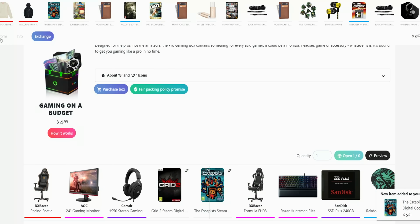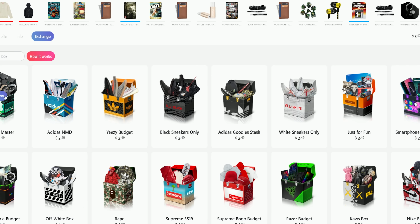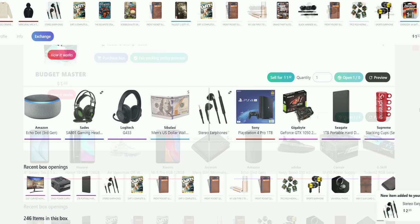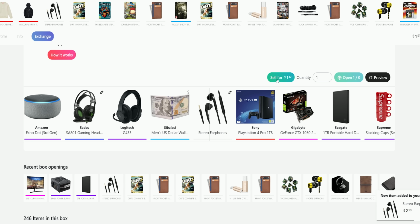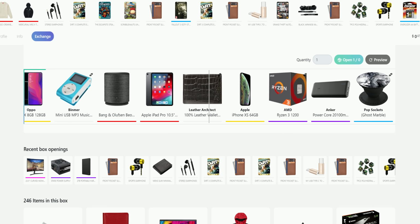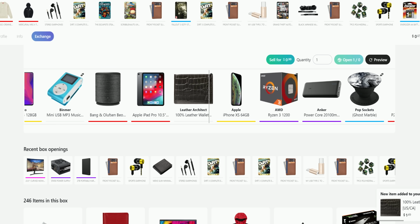So they're going to still make money and you're going to lose money in the long run, and you'll probably feel inclined to put more money in your account, but don't do that. So let's go for the cheapest box, the Budget Master. Not that we have much of a choice at this point. Stereo headphones. Again, some kind of slim wallet. Again, another wallet. And I'm out of funds.